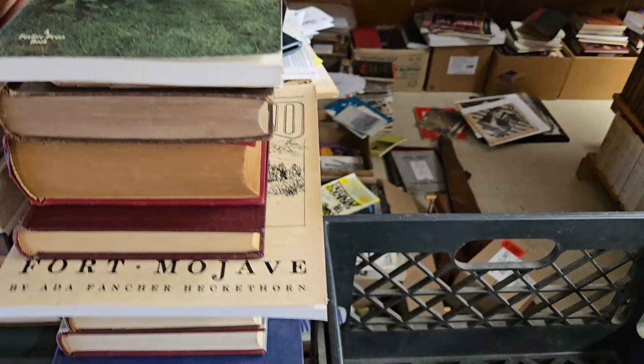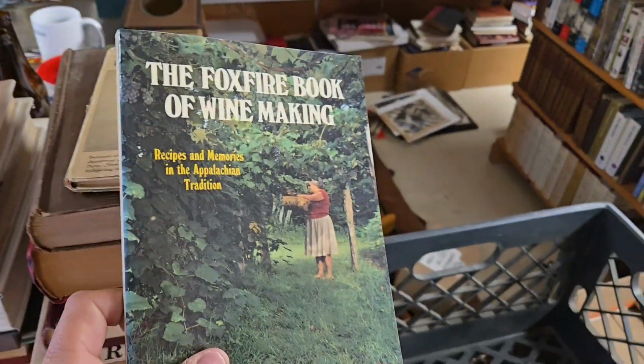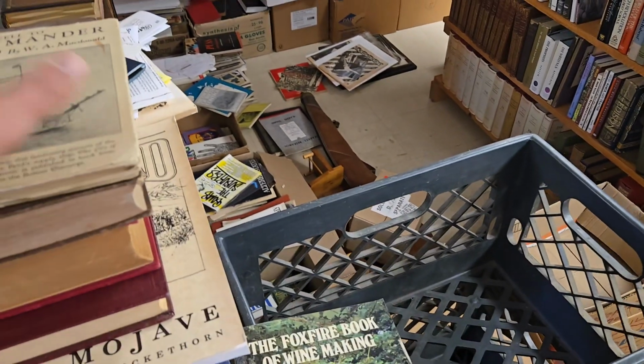If you enjoy this kind of stuff, you'll see some of the rare publications. So, all right, let's get to more. All right, Foxfire books, love them. They do well. Winemaking.